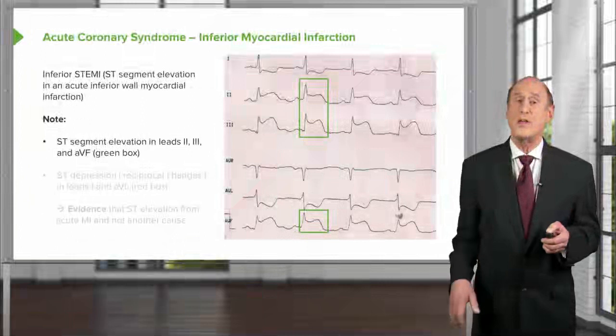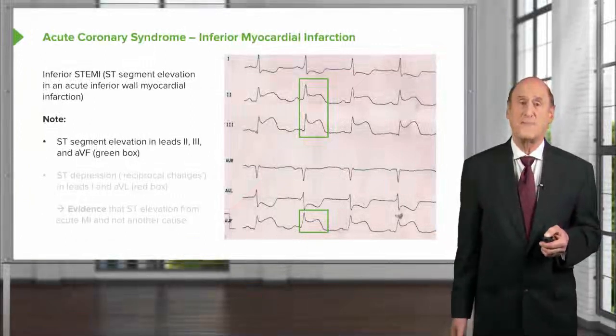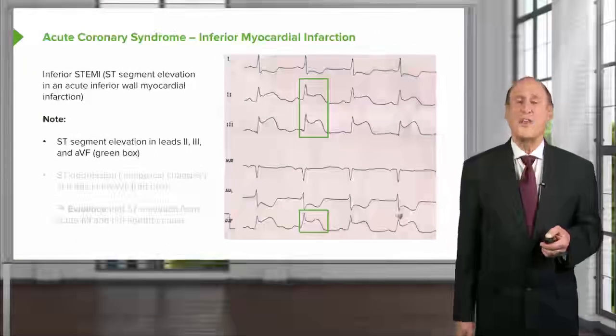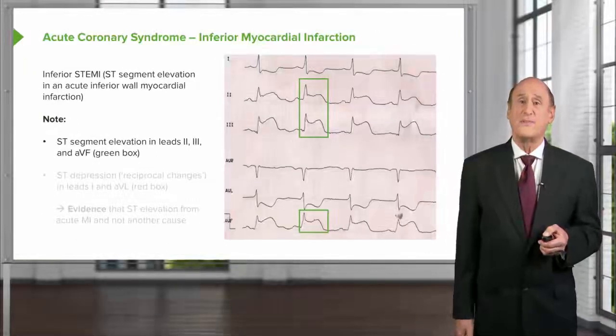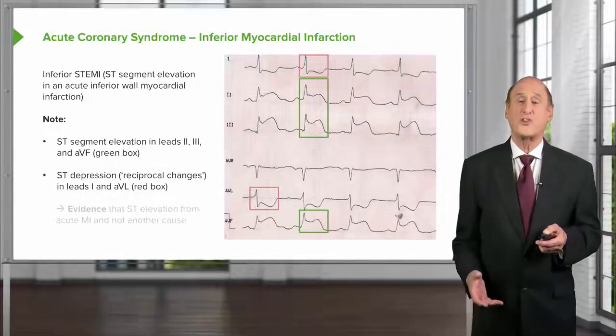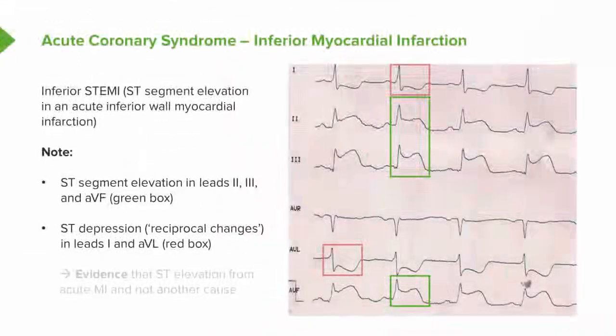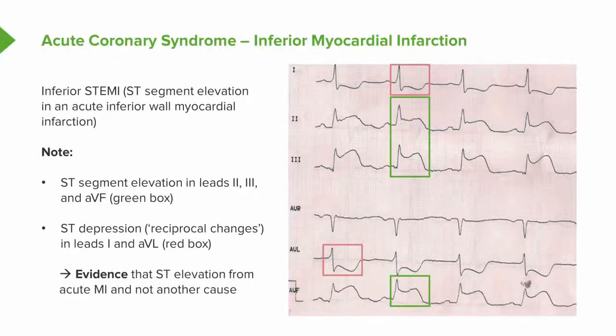Right coronary is probably involved, or at least in the vast majority of cases. Notice, how do we know that this ST elevation is real? We know it because leads 1 and AVL, which are looking from a different direction, actually have the opposite. They have ST segment depression. This is a mirror image of the ST elevation in leads 2, 3, and AVF, and it tells you this is the real thing.